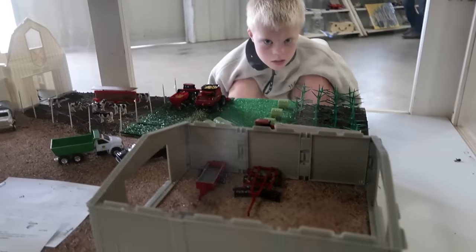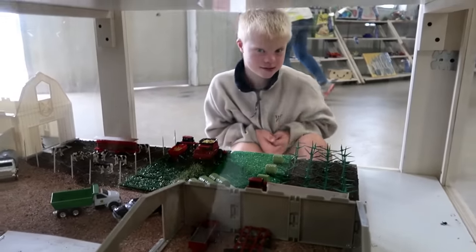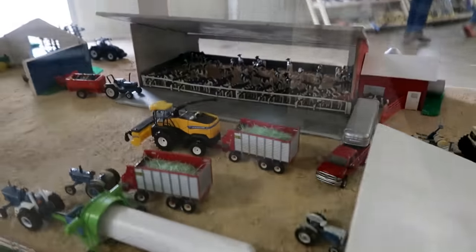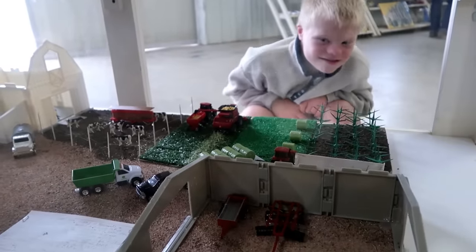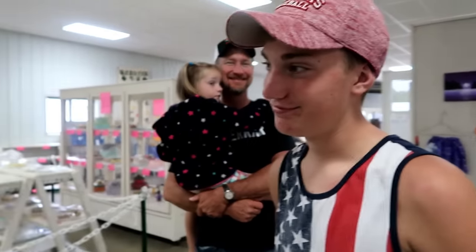Joe was missing out on the trains, but he did find something else that he likes. All these farm sets. These are so neat. All the farm sets with cows and the tractors. He likes tractors too. Yes, he does. We're just waiting for lot 5. Yep, that's what we do at the fair. I've done a lot of waiting, a lot more than they have. Wait and wait and wait.